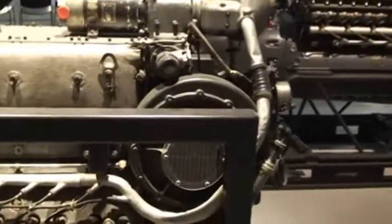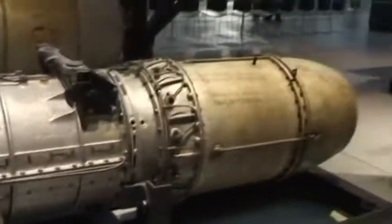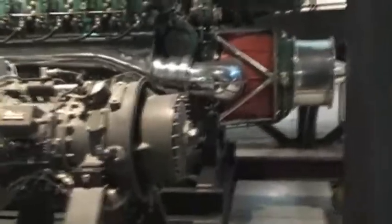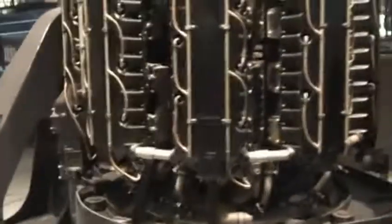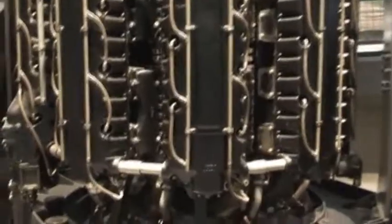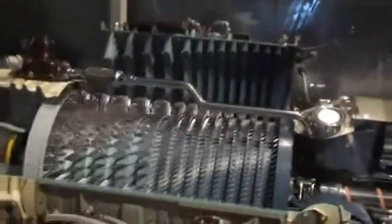This one is your inverted V. Okay. This is a jet engine. 8-stage axial flow. This one is your turboshaft. This one is a 36 cylinder, 4-row radial, liquid cooled. How many cylinders? 36? 36 cylinders. This is a small turbojet. You've got your compressor, your combustion chamber, then your turbine, then the accessory section, controlling the propellers.